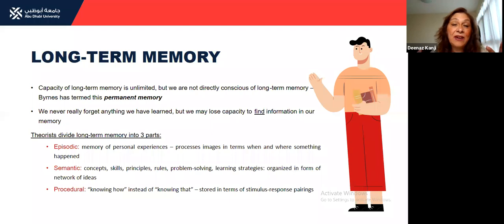What you may do is not have the capacity to find that information. Okay, so often you will hear parents say, oh, I knew the name of that movie or that singer, but I just don't remember it right now. It's not because they have forgotten the name that they learned, it's that the capacity to recall is lost a little bit. So the capacity to recall may be lost over time, but you actually never forget anything you have learned. Okay, now, just like the brain is comprised of three parts in terms of the memory, the long-term memory itself is comprised of three different kinds of memories. This is what research is showing us.